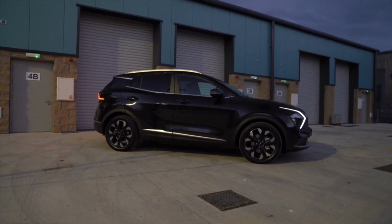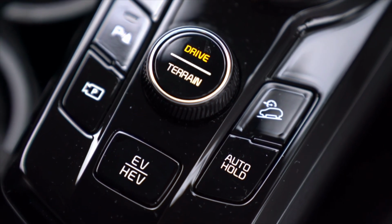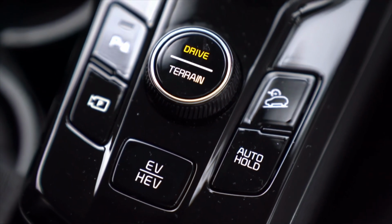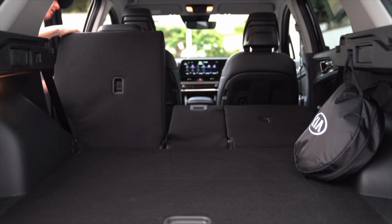It's a bit smaller than Peugeot's 5008, Land Rover's Discovery Sport and Mazda's CX-5, and it sits in that middle ground between those SUVs, alongside the closely related and similarly sized Hyundai Tucson.